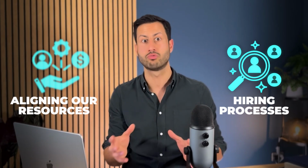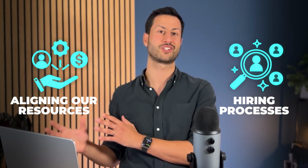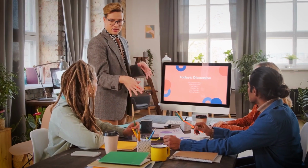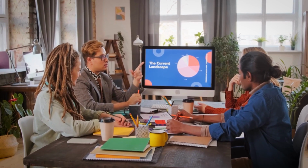Now, this clarity isn't just useful for your team, but it also helps us as business owners in our hiring processes and also aligning our resources for better management and making sure the business is heading in the direction that we want it to. So imagine you're running your marketing team. I'm sure you have specific goals that you set for each campaign, tracking the progress and adjusting the strategies based on real-time data. And you've probably seen already that you can significantly improve your team's performance.